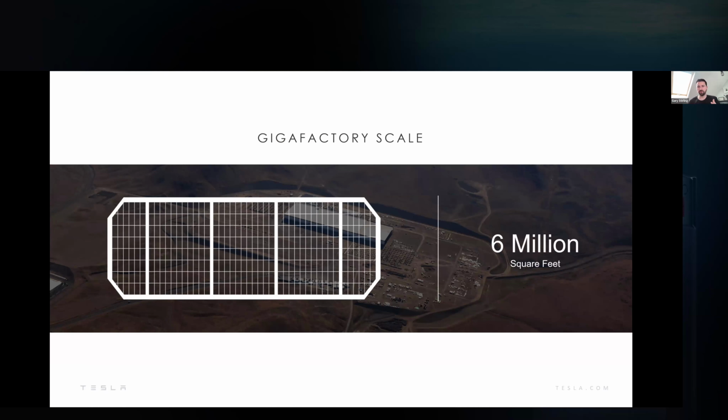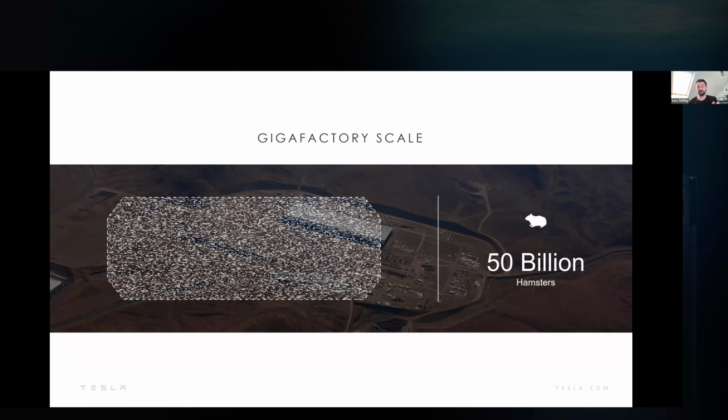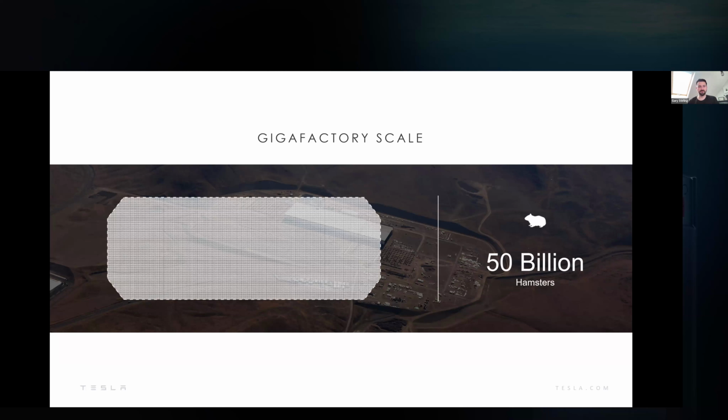When it's completed, it'll be the largest footprint building in the world at 6 million square feet. Now, to give you some context in terms of what that equates to, it's the equivalent of 93 Boeing 747 jets, so it's bigger than the Boeing factory. And don't ask me why, but we like to equate everything in Tesla to hamsters. So you can also fit 50 billion hamsters in there. I don't want to meet the man who came up with the maths behind that, but you'll have to trust us on that one. So yeah, it gives you a flavour of the scale of production that we're operating at.